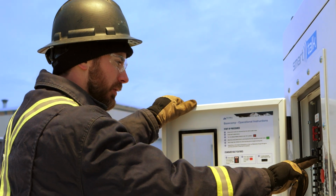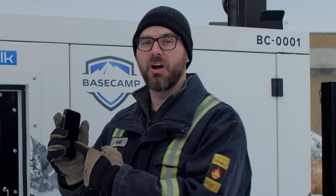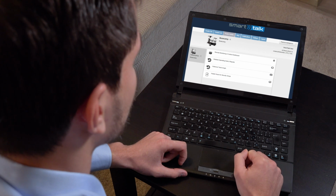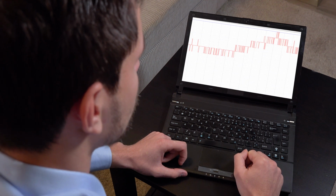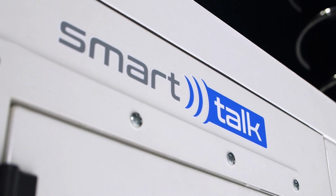Smart Talk will ensure that you are the first to know if desired temperatures cannot be maintained. Further, with this information available through Smart Talk, you can monitor and even adjust the temperature from the comfort of your home. Imagine if you could print off a chart showing the temperature being maintained in an enclosure for QA/QC. Well, with the BASECAMP with Smart Talk, you can do that.